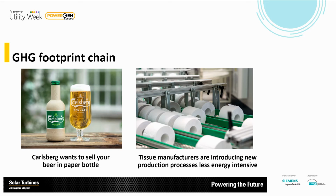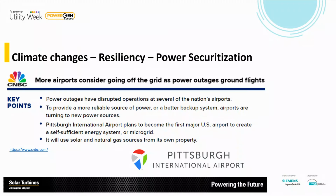Also, and this will be my case later, the toilet paper case is very important because tissue manufacturers understood that tissue manufacturing has a huge impact in terms of energy consumption, but there is also the possibility, working together with the gas turbine manufacturer and the technological provider, the producer of the tissue machine, to reduce a lot the CO2 footprint for a consumable like toilet paper.